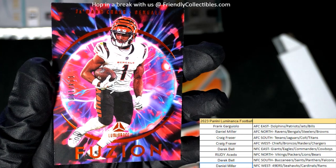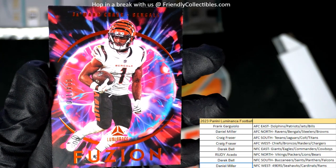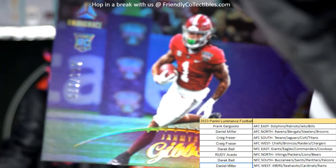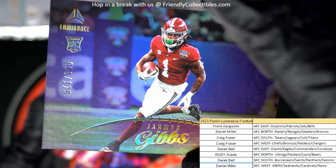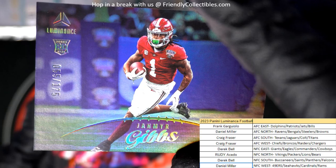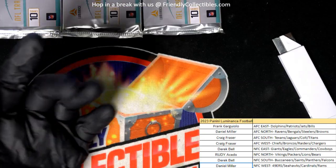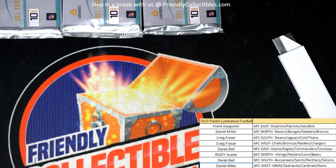Ja'Marr Chase, number 200. Fusion. Daniel M. In case I didn't show the number on the Gibbs, it's 175. So three parallels in a relic card in that pack. Not bad.